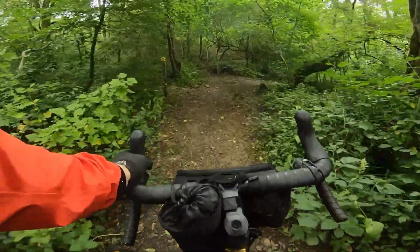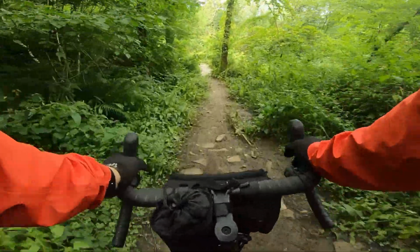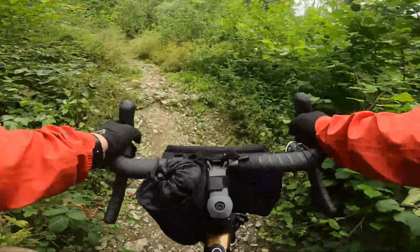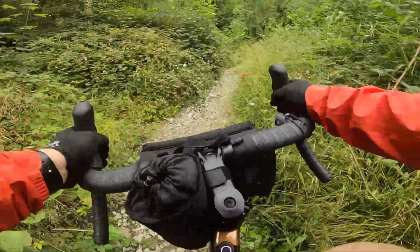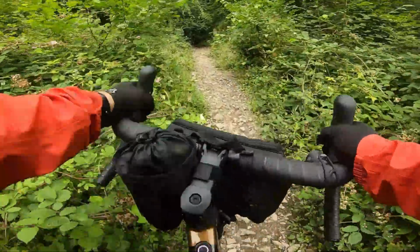I'm going to go into maximum assistance now, level 3, turbo, whatever you want to call it. You can see I'm scooting up here. Oh, back tyre spinning a little bit there. Working for it though. Ooh.